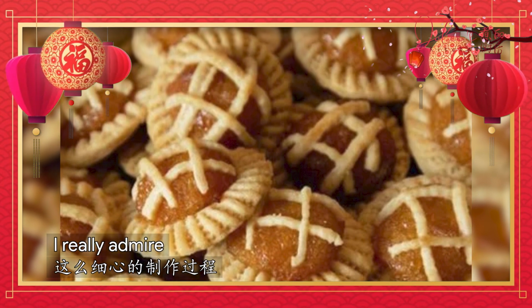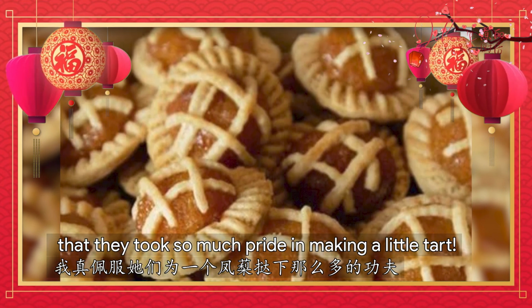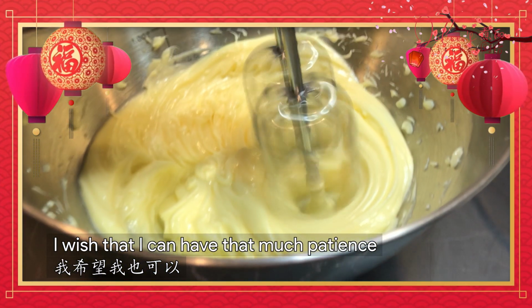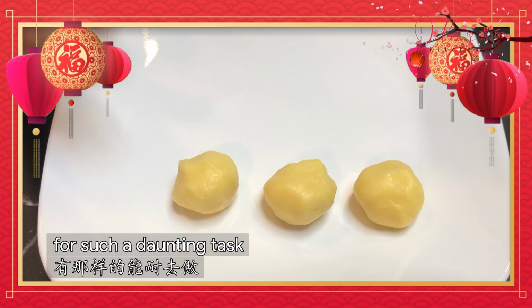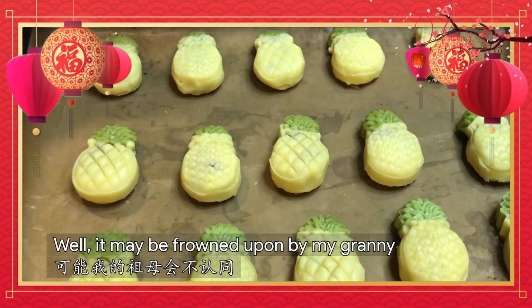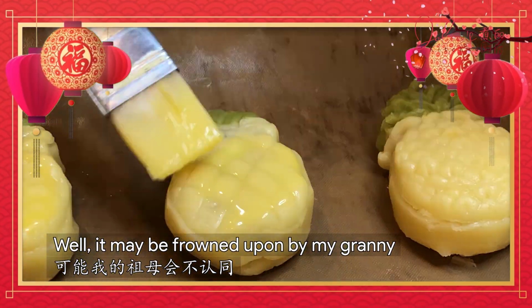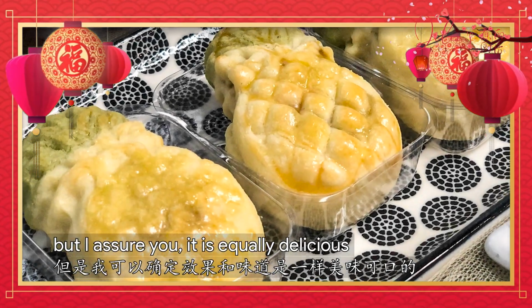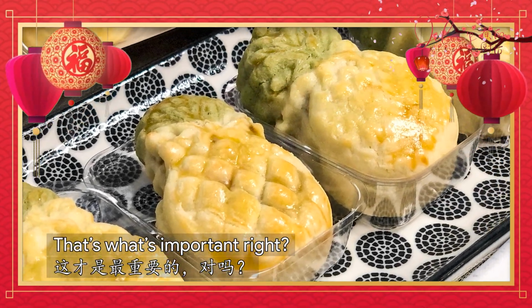I really admired that they took so much pride in making a little tart. I wish that I could have that much patience for such a daunting task. Luckily, we can simplify the process. Well, it may be frowned upon by my granny, but I assure you, it is equally delicious. That's what's important, right? Let's do it together.